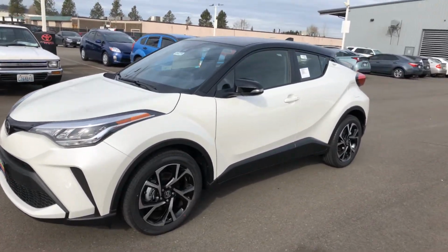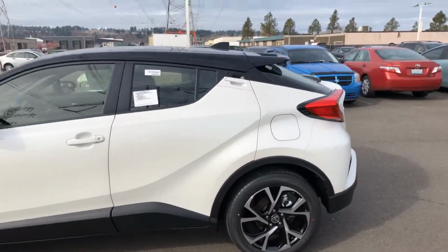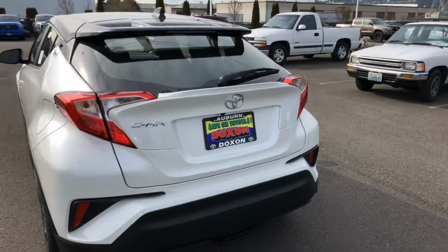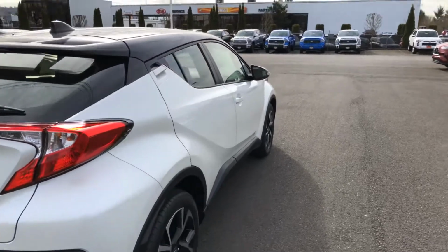I just wanted to do a walk around video on the C-HR that you're interested in. This has got the special two-tone paint. It's the XLE model, so it does come with all of Toyota's safety features, including blind spot monitor, backup camera with a big screen, lane keep assist, radar cruise control, pre-collision system.